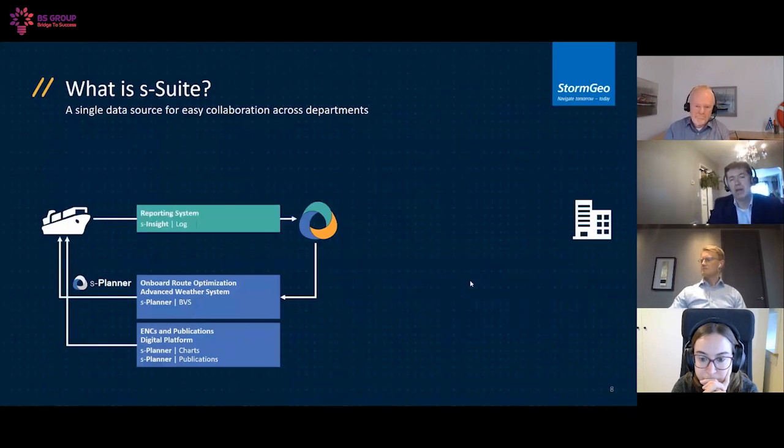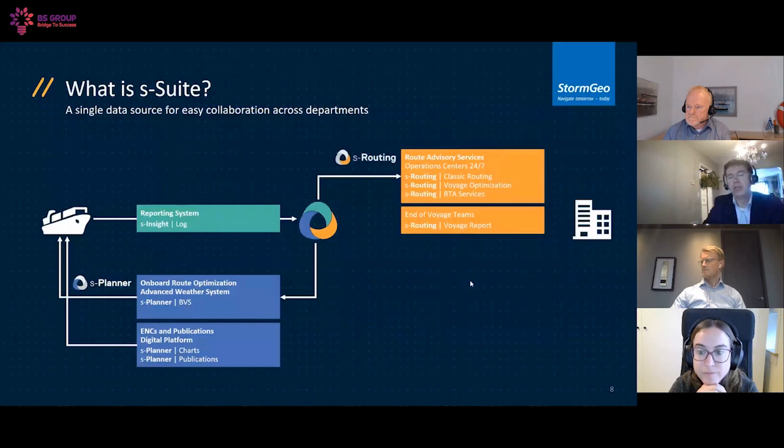And the vessel then has the ability to report back to StormGeo through what we call the S-Insight log. It's an advanced reporting system, with hundreds of parameters of data validations, and we have the ability to also ensure a proper sequencing of that data, because anybody out there who's dealing with MRV or IMO DCS realizes that having the data valid but also in a proper sequence is so important. And from there, we go into the S-Routing. I've talked a lot about that already, so I'll just say that it's taking all of these voyage parameters and all of these environmental parameters and providing an optimal route.